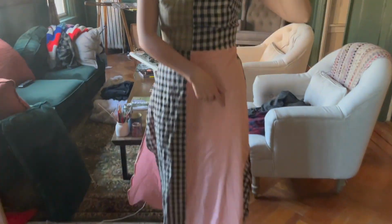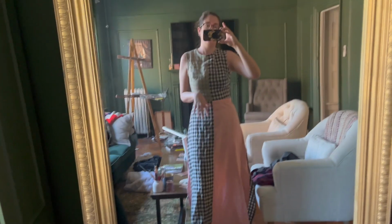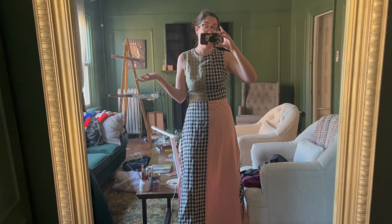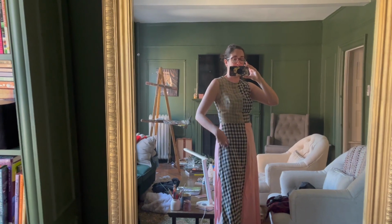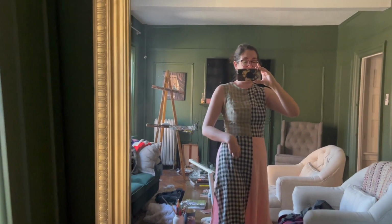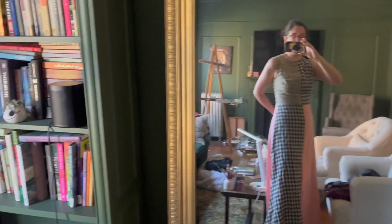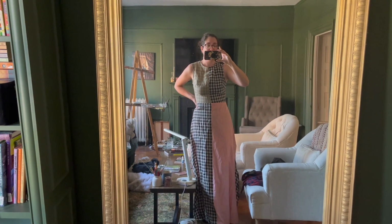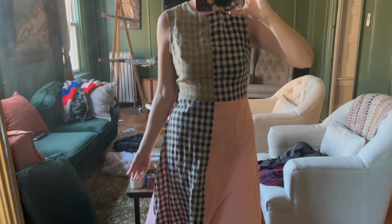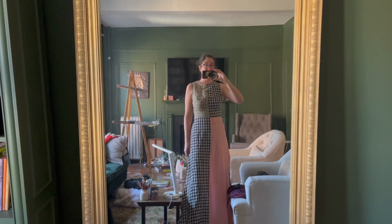I do wish that this gingham was the same scale as this one. I do think that would look better overall, but it really wasn't available, so it wasn't possible. But if for some reason I ever come across a red orange gingham in a half inch check, then I would take it apart and reinsert those two skirt panels, because I think it would be worth doing. But until then, I love it just the way that it is. I think it's a gorgeous summer appropriate dress, and I cannot wait to wear this when warmer weather comes.